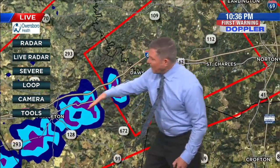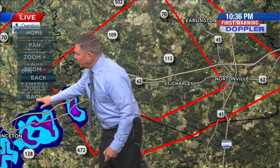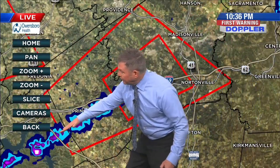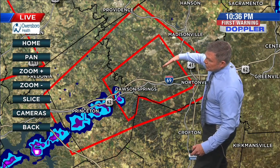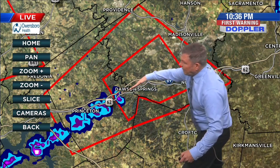And if you just extend that line, it's going to continue. Let's just push it here a little bit more. Actually, let me pull back a little bit. I really want to make sure we have a pretty good feel for where this is going. There's Madisonville. Okay, there's the path it's taking. You just extend that to the northeast, right through Dawson Springs. Then it shoots up close to Madisonville. Earlington, certainly a better chance maybe, but Madisonville, very close call.